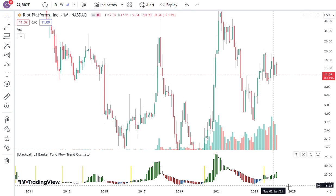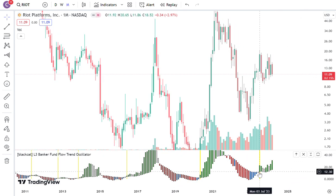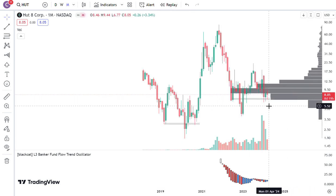If you look at the monthly, there is still an increase in inflow. There was a buy signal around July of last year, and since then there's still an increase in inflow, even though the inflow is not as impulsive as some of the other ones that I was showing you before, like Mara. CIFR actually had a better inflow, but it's still bullish on the monthly. This is not anything that I'm necessarily going to be super worried about. That's Riot. If you're going to look at another one, I would probably look at HUT real quick.